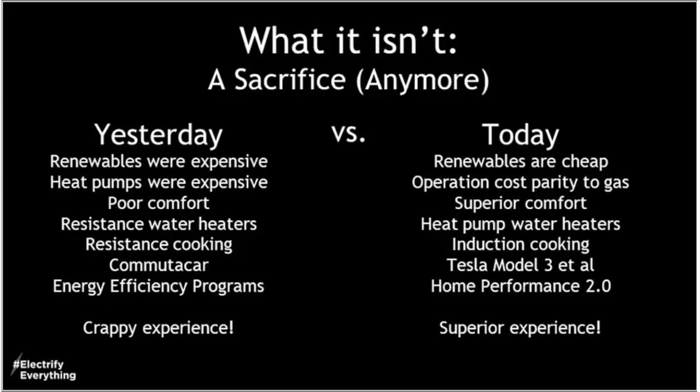I have one in my house, by the way. At one point this winter, we had 13 people in our house. I put it on hybrid mode, and we never ran out of hot water with a 50-gallon tank. So if anybody gives that objection, it's not true. Heat pump water heaters will keep up.